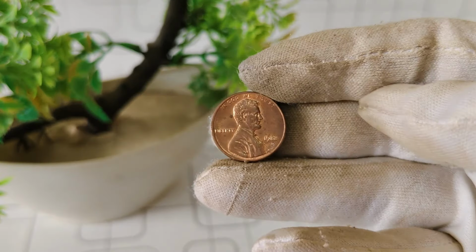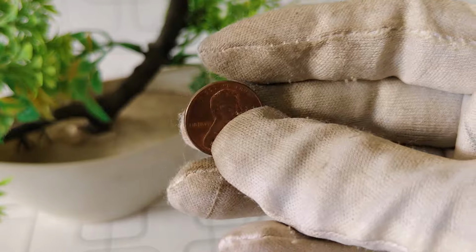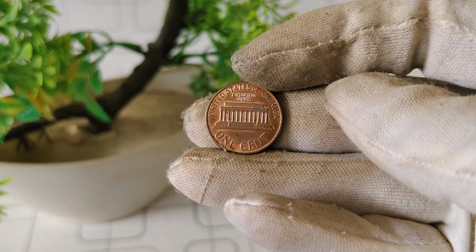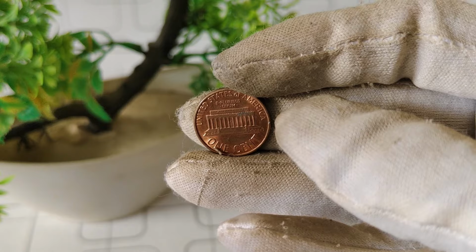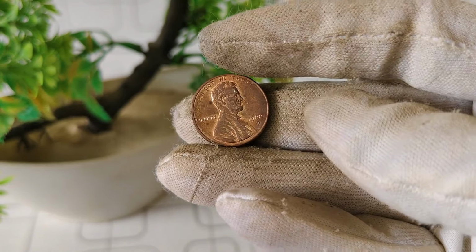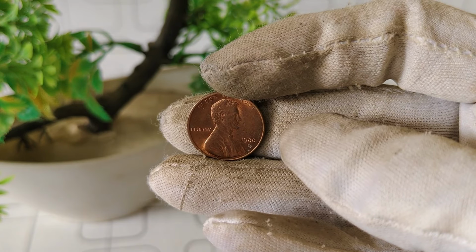Today, we're delving into the treasure trove of American numismatics to uncover the value and worth of a fascinating piece of history, the 1988 D Abraham Lincoln 1 cent coin. Now, you may wonder what makes this particular penny so special. Well, let's start with a brief history lesson. The United States Mint released this coin as part of its ongoing series honoring the nation's past presidents.